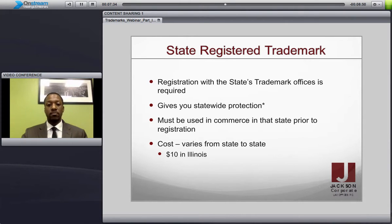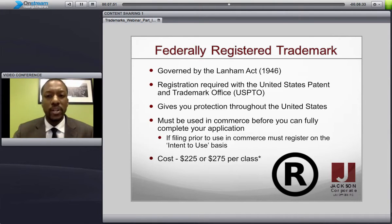So the price for this varies. So in Illinois, it costs $10, so relatively cheap to register, but it gives you protection that is a little bit greater than the common law protection, which just protects you in your geographic scope. Now, federally registered trademarks, those are the most common ones that individuals use and go after.